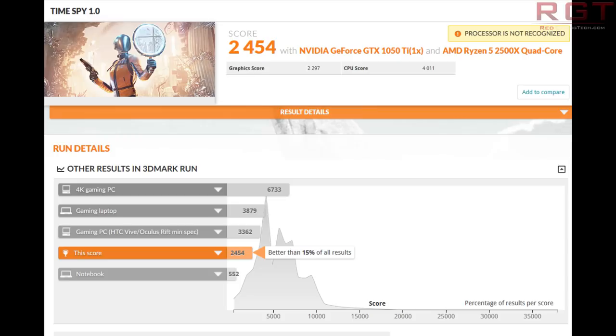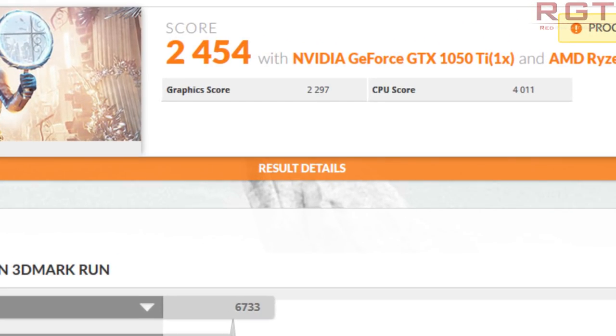Another benchmark that's going around at the moment is the Ryzen 5 2500X. It has been spotted in the 3DMark database as well, and we have a CPU performance result for it, and that is 4011 in Time Spy 1.0. And you're going to say, well, that is actually not that impressive. In fact, it's pretty much in the same ballpark as what you might find for the previous generation, the 1500X.